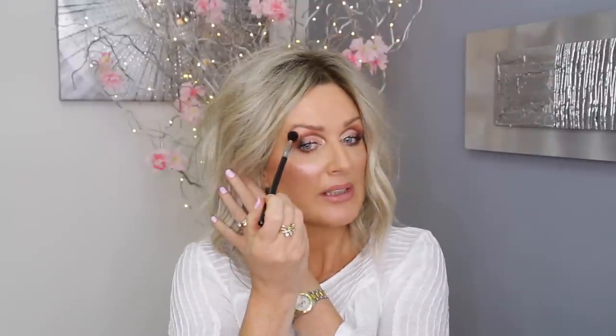Tapered blending. I must say that this is probably my least favorite brush, the E40. It's far too big for me. It's enormous, but I would use this for setting under my eye or for highlighter, so you can use it for different things. But for eye, this brush is huge. And I don't understand why they say tapered, because to me tapered would mean that it has a point at the top, maybe because it's tapered here, I don't know.